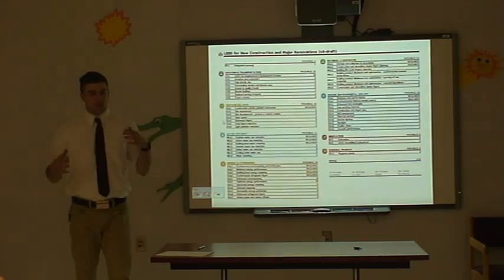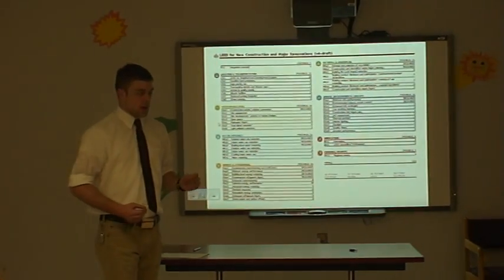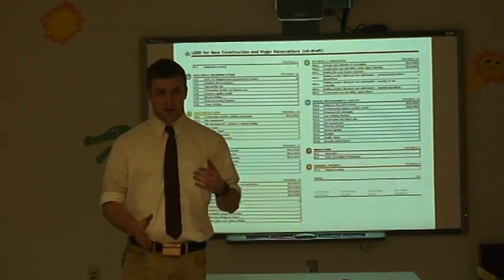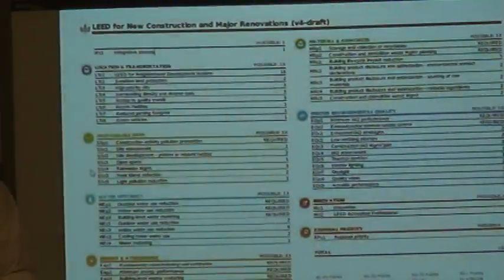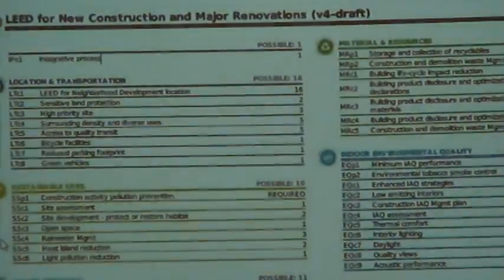So if everything checks out and everything is the way you said it was according to LEED specific guidelines, you would get your certification. And depending on what category you were, whether it be, I believe, a space that gets rented out to different tenants, or like an apartment building, you have to recertify every 5 years. Sometimes you have to recertify, and sometimes it's good for life.